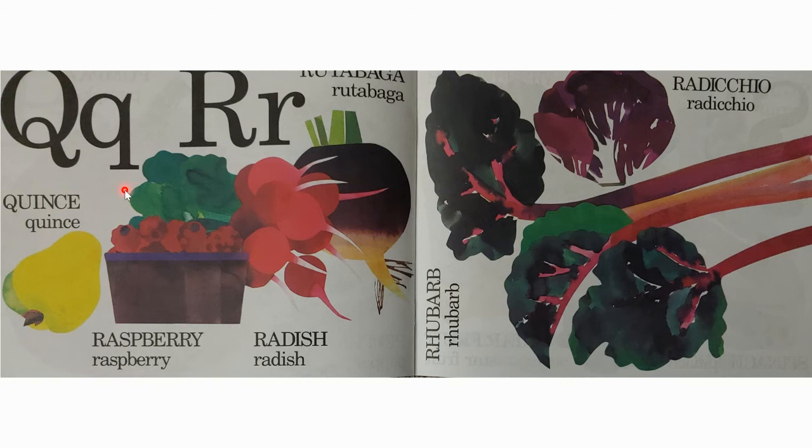After P is Q. Q says qua. Just like in this one. I am not familiar with this fruit or vegetable. I believe that says quince. But I am not sure what that is. But it starts with our letter Q. Ooh, how about our letter R? R says r, like in rutabaga. Ooh, or radish. Raspberry. Rhubarb. Radicchio. All of these make our sound for letter R.